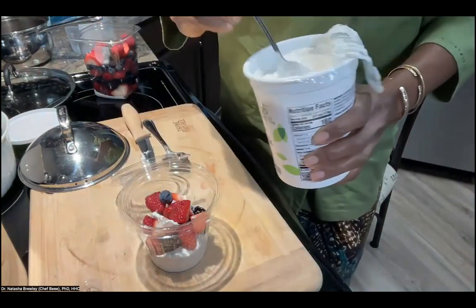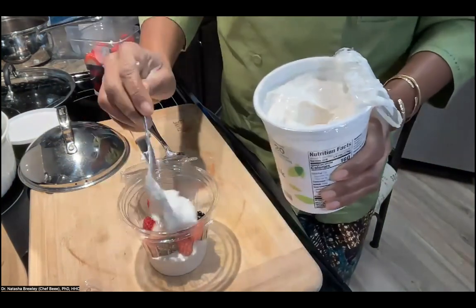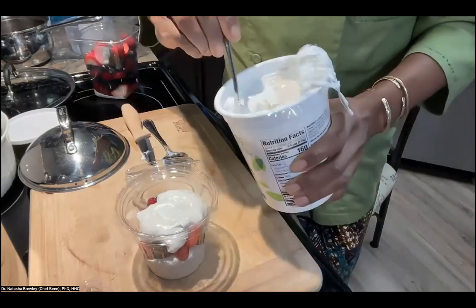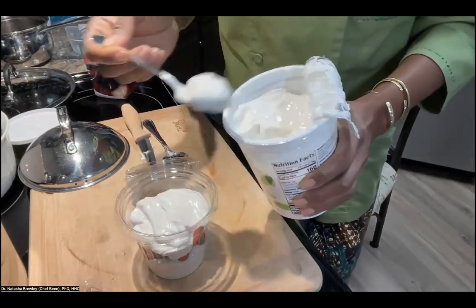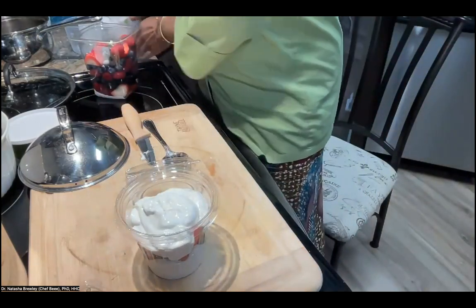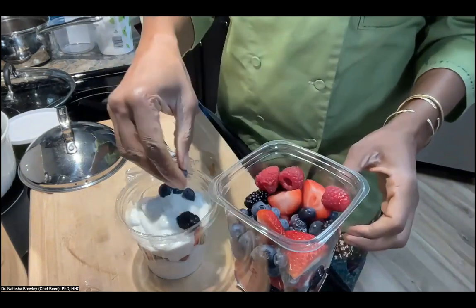Awesome. All right. So I put in a layer of the yogurt and then I put in a layer of the fruit. And then I also added another layer of the yogurt, like so. And so if you're doing meal prep, you guys know I'm all about the meal prep life, this is something that you can set up for yourself on a Sunday or a Saturday, getting yourself ready for the work week.